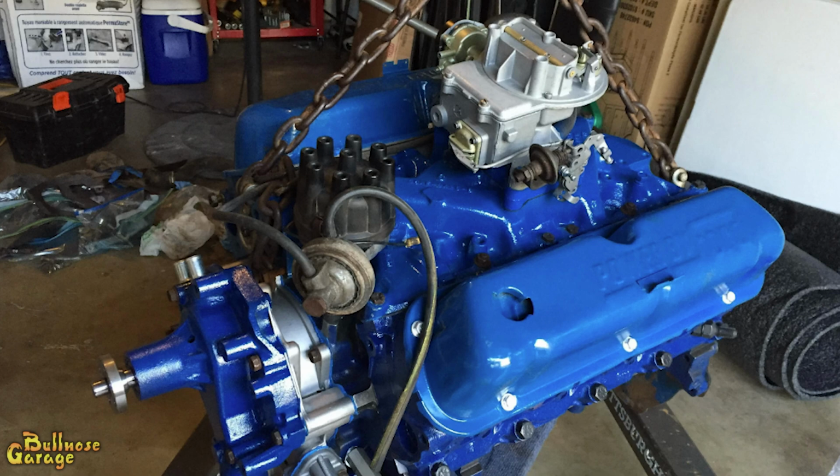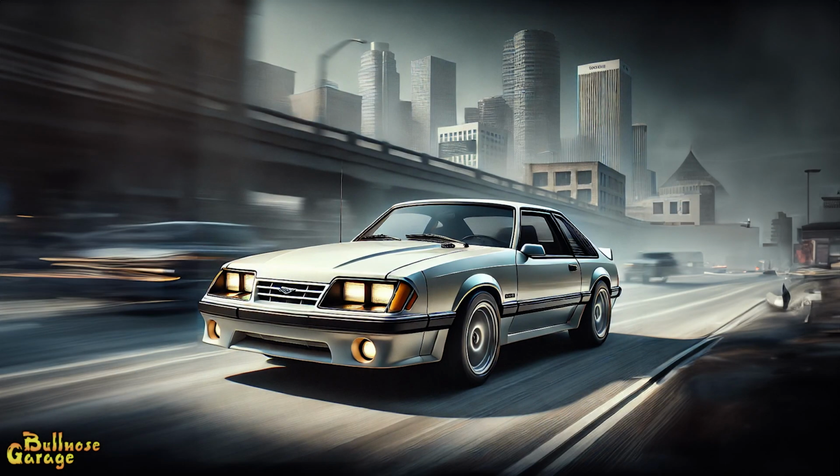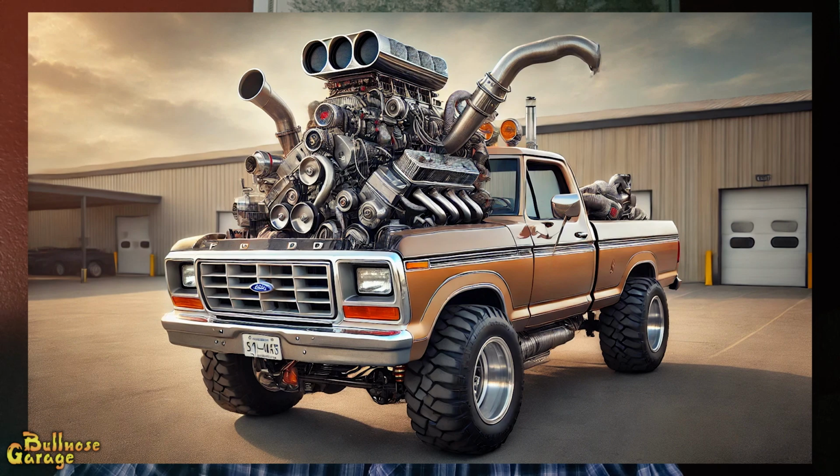Among these small block V8s, the 302 is probably the best blend of performance, size, and aftermarket support. It's light enough to improve handling in smaller vehicles like Mustangs, yet strong enough to deliver reliable power in trucks and muscle cars. Its popularity ensures a wide range of available parts and tuning expertise, making the 302 a common choice for enthusiasts. By understanding these differences, you can select the engine that best matches your project's performance goals and fitment needs. Like me, I'm choosing the 351 because there's no replacement for displacement.